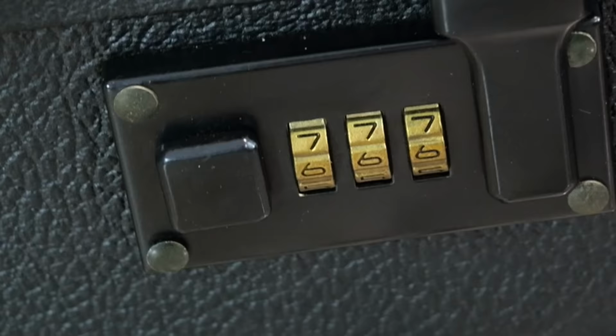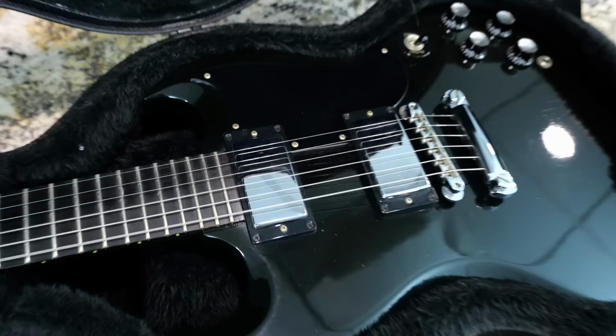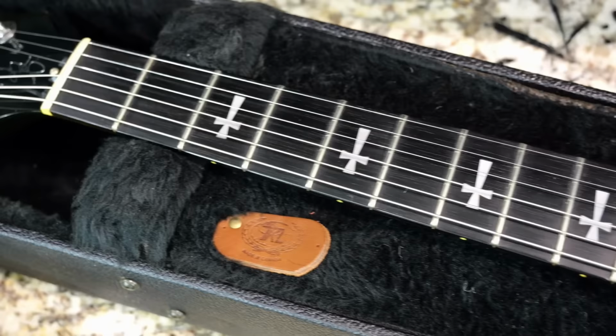This is the 2001 Gibson SG Tony Iommi Signature, and it's got the cool case. It's got a cross on the shroud, it's got a signature there. As you just saw, it had a cross on the case as well as Gibson USA, but the guitar itself is a very interesting SG because it has his then fairly new signature pickups in it. It has 24 frets, and we've got cross inlays, all ebony, no binding, with some other unique specs that you would really only find on the Tony Iommi Signature.